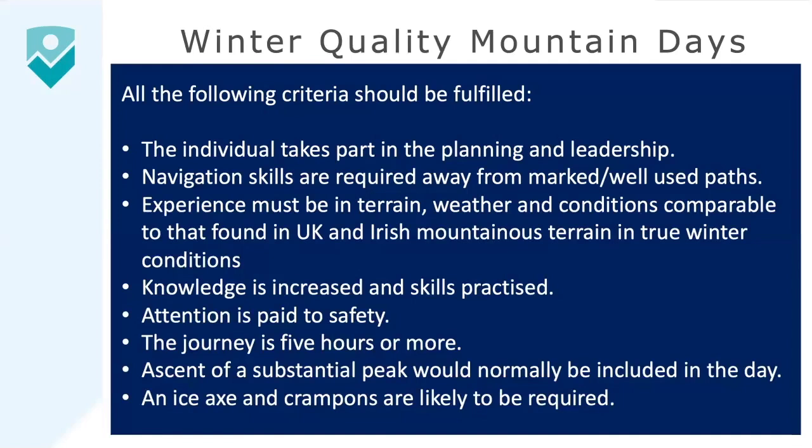Ascent of a substantial peak would normally be included in the day. This doesn't mean you have to every single time go up a major peak. If you were in the Cairngorms or on the Craigmeggy Plateau or the Mona Leith, you might spend the majority of the day up around 900 meters, 1,000 meters. You might not actually visit a peak, but you're going to be in high mountainous terrain. Conversely, it also means that a day where you might walk into the base of a corrie, even if that corrie is around 900 meters high, 1,000 meters high, and you just spend time in the corrie practicing bucket seats and rope work, then that's unlikely to count because you're not up in high mountainous terrain, you're not practicing your navigational skills, and so on.